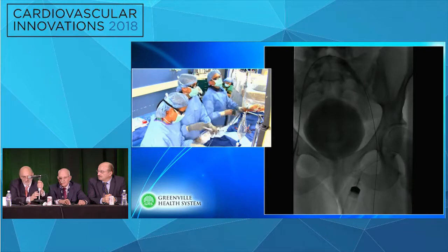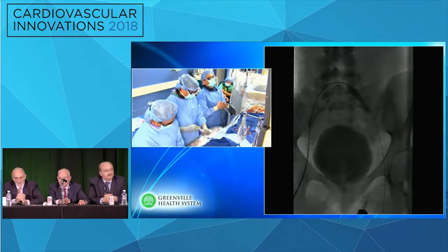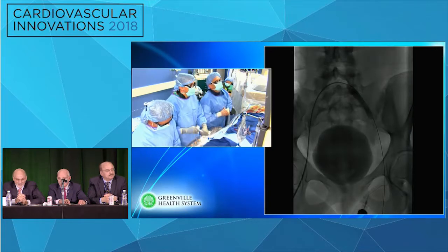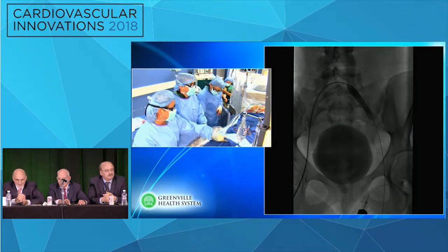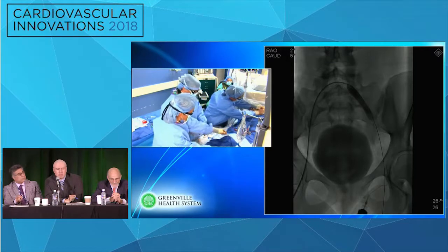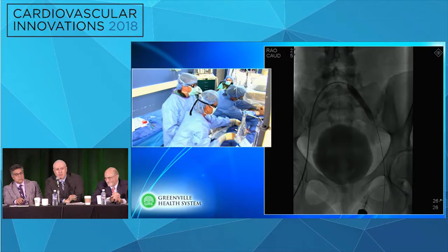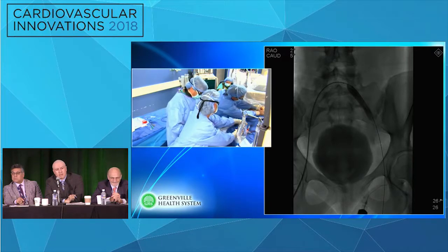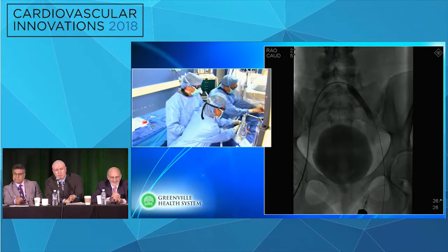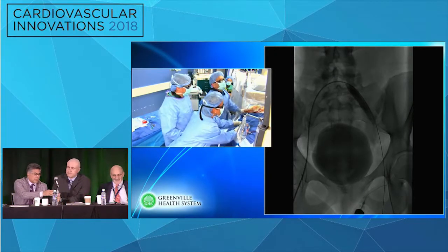Steve? I definitely echo the idea of trying to keep your options open for next time, if there is a next time. And also to touch on the similarities of this whole idea of vessel prepping that we constantly harp on in the arterial system. This is a different art form altogether, so you have to have a different touch here. But you do have to be persistent.